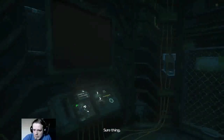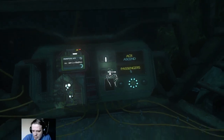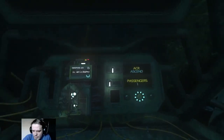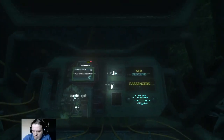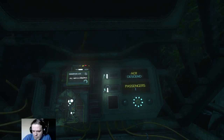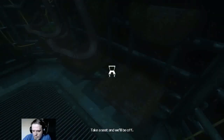I hope this doesn't malfunction. Yeah, activate the climber, please. Sure thing. I hope the fucking climber will be fine. Take a seat and we'll be off.